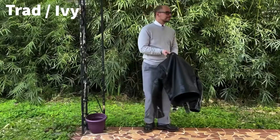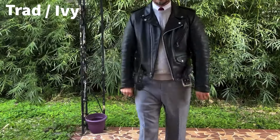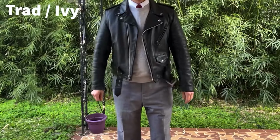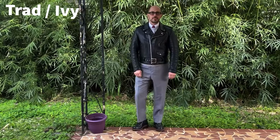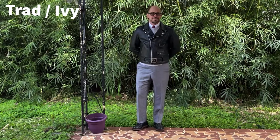Last but not least, we have this trad ivy look. I've got this Brooks Brothers sweater, Brooks Brothers tie, buttoned up dress shirt. We got the suit trousers, and guess what? It just is on fire, in my opinion. This is the gentleman biker.